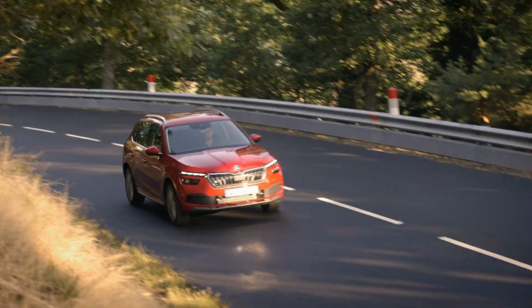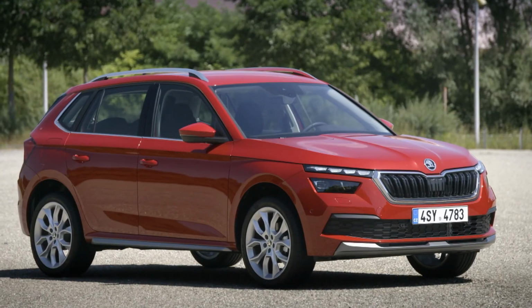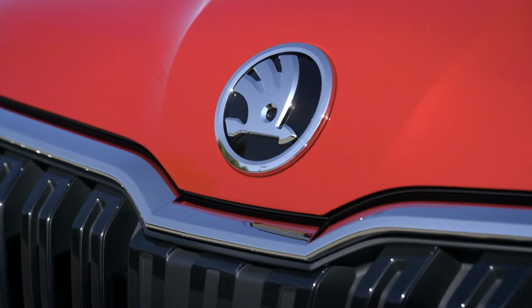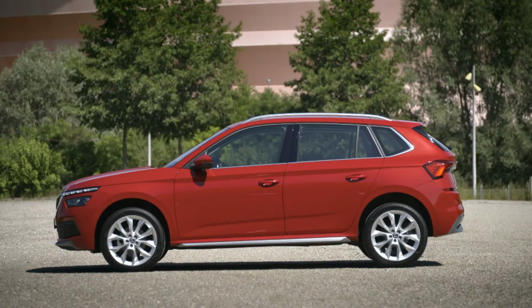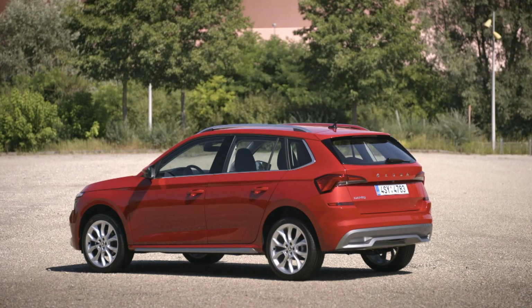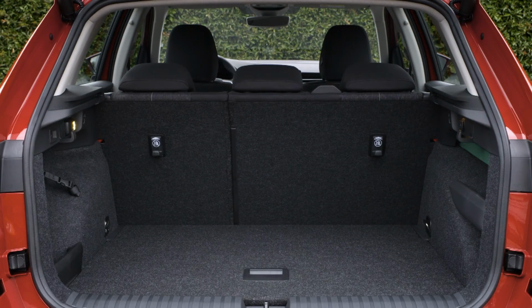To get all that space, Skoda has really pushed the small car platform to its limits and given the Kamiq a slightly longer wheelbase than the VW and Seat models. With a total length of 4.24 meters, it's even bigger than compact cars that cost quite a bit more. Although some may miss the T-Cross's sliding rear seat, the trunk holds up to 1,400 liters, or around 100 more than its Volkswagen equivalent.